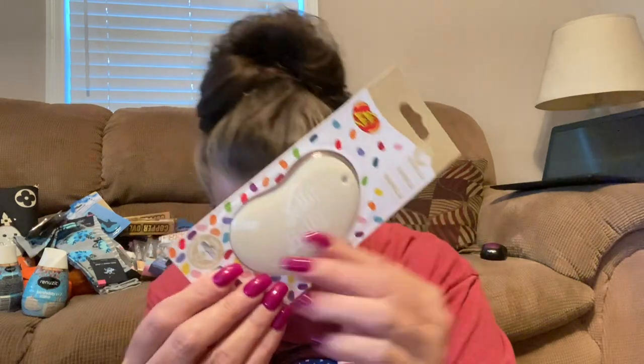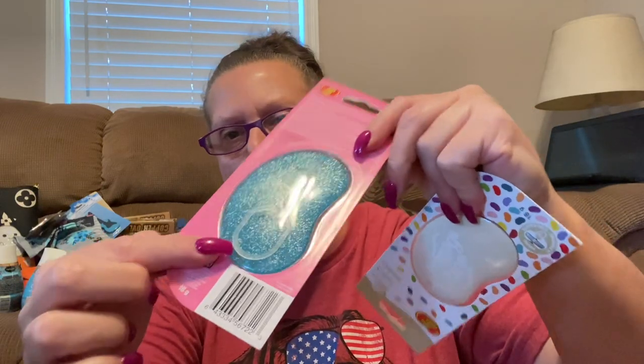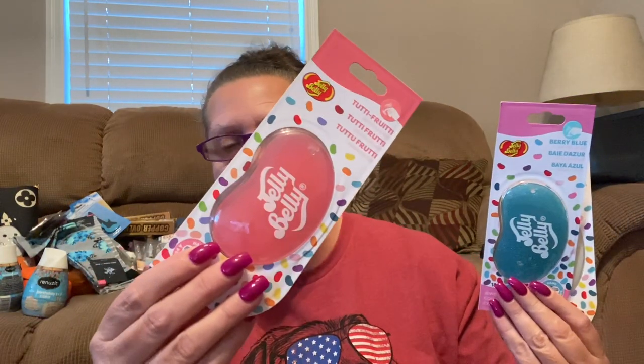So I found this one. Then they had this one, which is berry blue, and it says Jelly Belly right there. And then the hanger right there, oh, there's a great shot. You could use it to hang from your rearview mirror or in a bedroom or something. So then they have that one. And then the third one is Tutti Frutti, and this one's done in pink. These are the only three I saw.